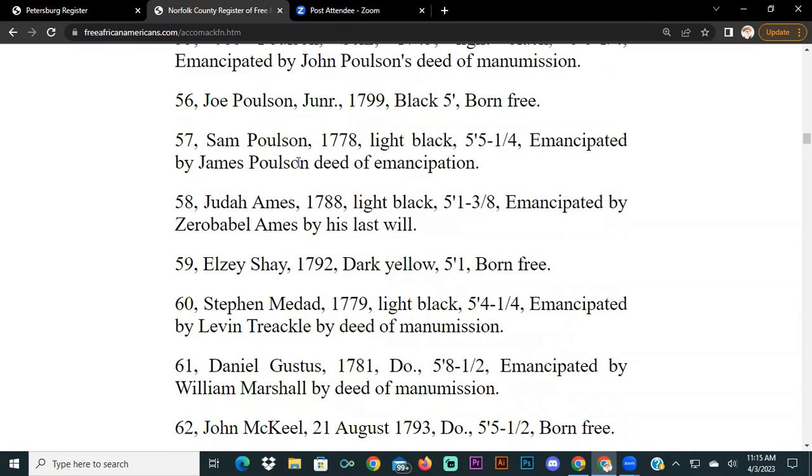surnames. You all may not be able to fight like a samurai, so definitely pay attention to these things here. You can at least die like a samurai. We got Judah Ames, born 1788, light black, 5'1" and 3/8, emancipated by Zerubbabel Ames by his last will. Same surname.